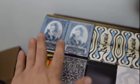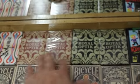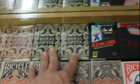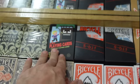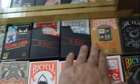USPCC, whatever they are. Blue Bloods, one open, one sealed. Bohemia, blue, one open, one sealed. And red, one open, one sealed. Royal Optics, one open, one sealed. In red and blue, one open, one sealed. 8-bits, the original 8-bit deck. The black one, the Platinum Hits, and the gold.